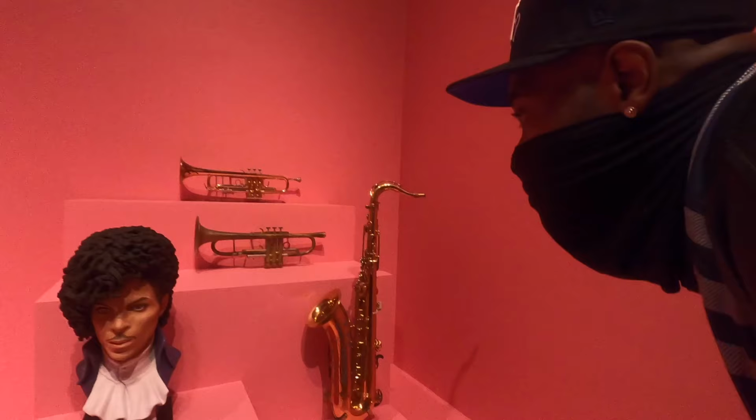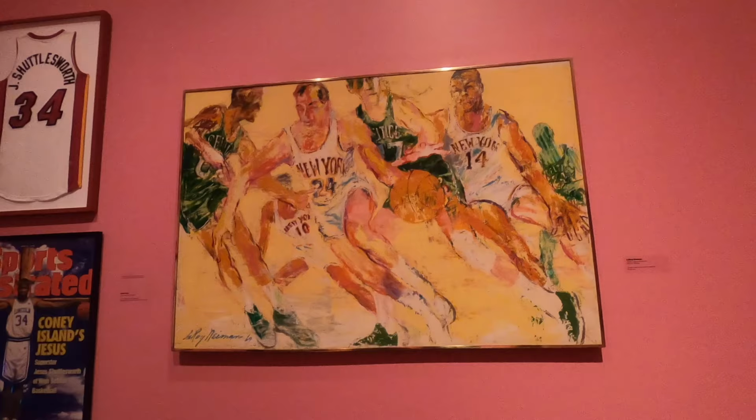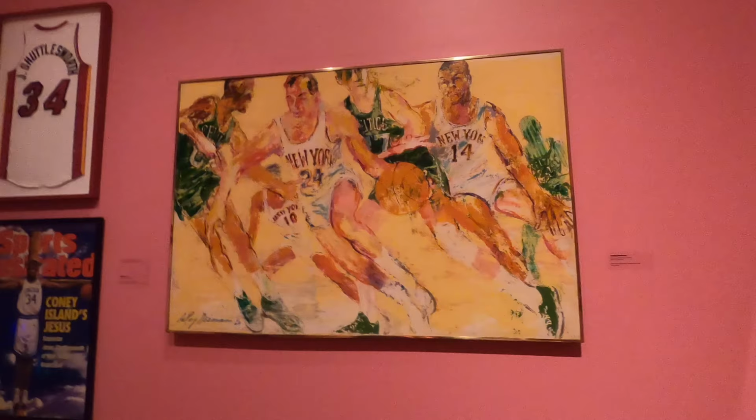Oh, I'm loving all of this stuff, guys. This is awesome. I love me some Prince, guys. A real Purple Rain fan, man. I could never do purple. Listen, Prince was my man. Guys, look at this picture. My favorite team is in this picture, so I gotta love it. Let's go Knicks. Absolutely not. Let's go Boston. Listen, Boston Celtics is my favorite team, guys. This is my favorite picture in this whole museum right now.